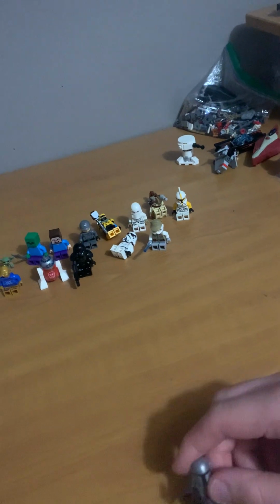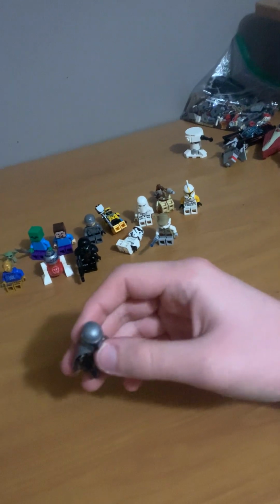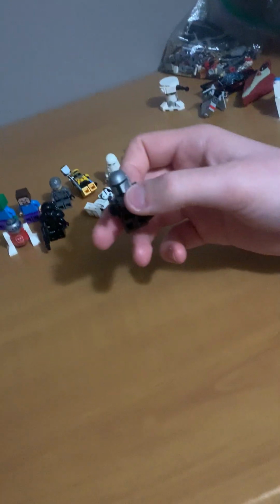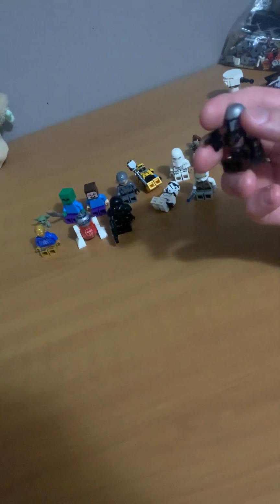And the next one is the Mandalorian. You can't ever go wrong with a Mandalorian figure. I feel like it would be impossible to mess it up. So this one's pretty cool.